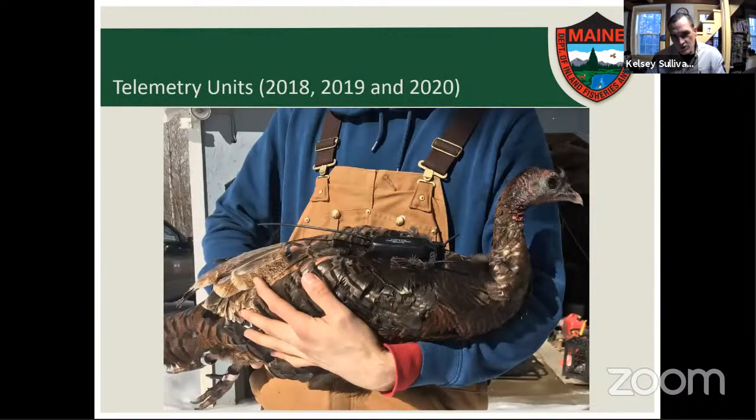So to answer a lot of those questions about nesting, timing of nesting, survival of both male and female turkeys, movement across the landscape, we utilize this technology, which is a time-honored technology for wildlife research, using telemetry units, which basically allow us to monitor position and mortality. If a bird dies, we can pick up a certain signal and then track to the unit and try to discern the fate and reason for mortality, and just to track and measure annual survival.